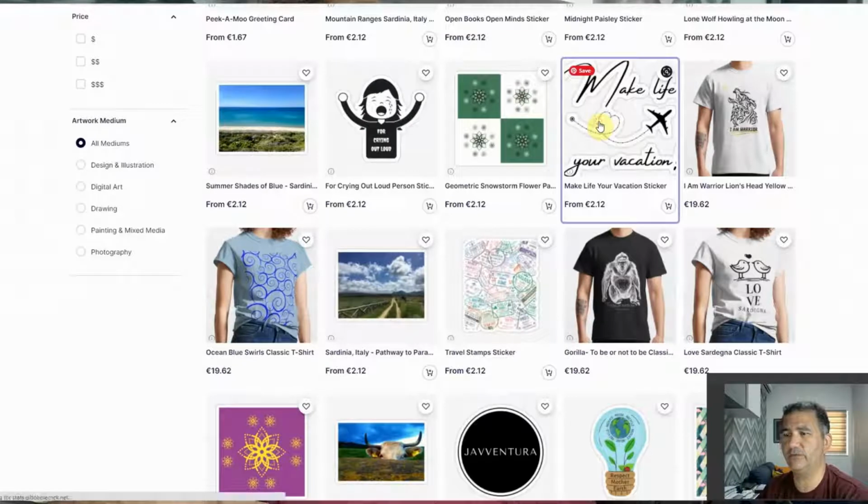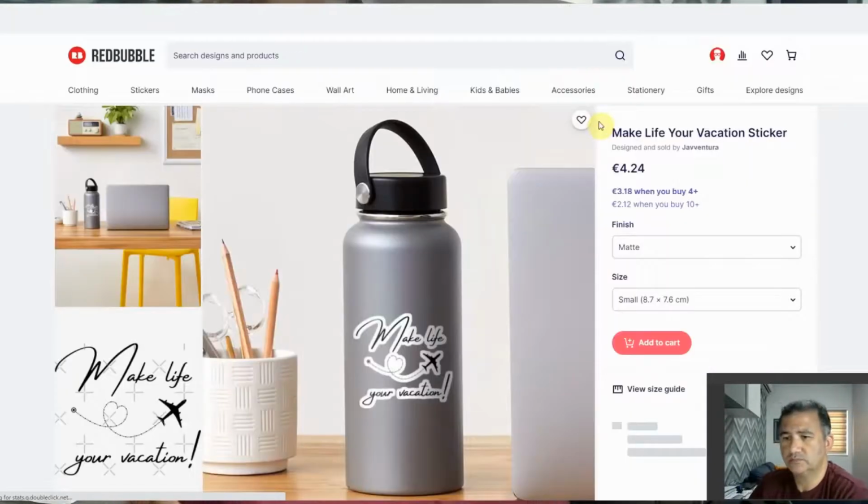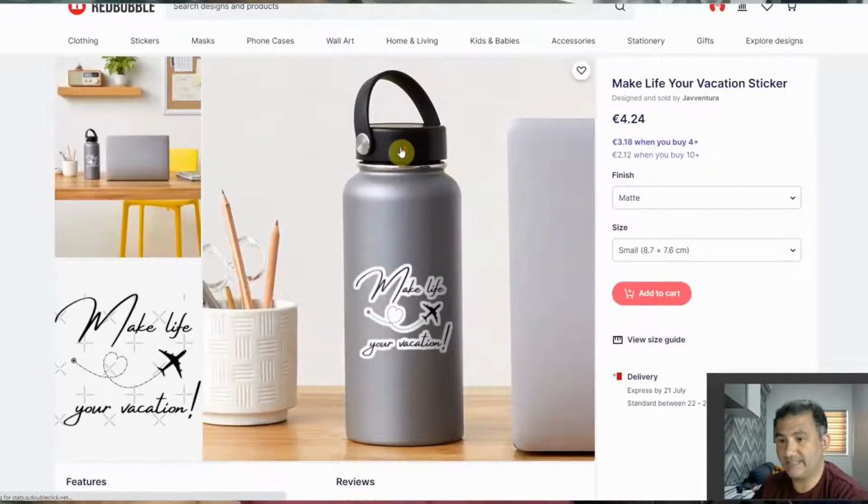Make life your vacation. Okay, so the first impression, it's a nice design. There is just one small bit of constructive criticism that I would give to you, is that a design like this, the way it's been configured, is going to give a lot of pieces to the client when he or she buys it. So if you can see here, we've got make, and then there seems to be a little bit of a joint here between make and life, okay? And then your vacation is totally detached from the rest of the design.